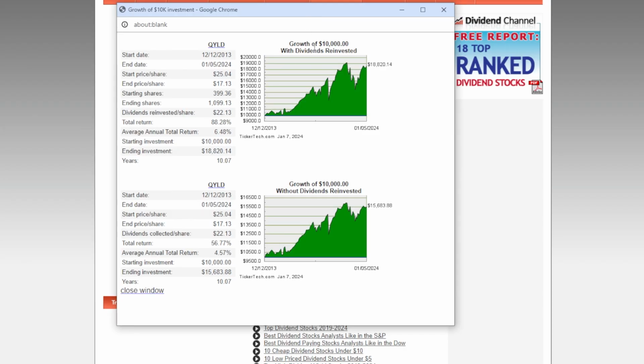Now, before we go into my portfolio and I show you some of my monthly distributions from QYLD and we add up exactly how much I make on a monthly basis, I thought it would be helpful to show everyone how much they would have if they invested $10,000 into QYLD and reinvested dividends all the way throughout the 10 years that this ETF more or less has been available. So a $10,000 investment into QYLD with a starting share price of around $25.04, which now is at $17.13. Now that $10,000 investment over a 10-year time frame would have left an investor with around $18,820, or an average annual total return of around 6.48%.